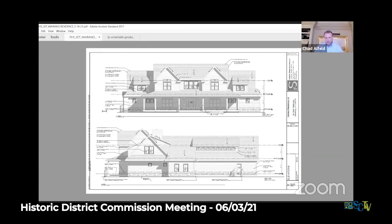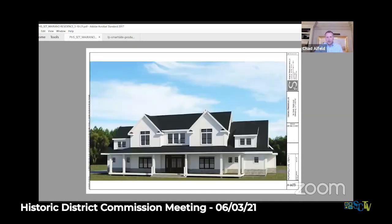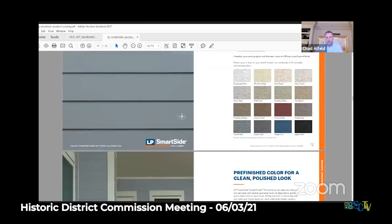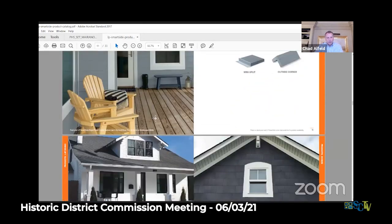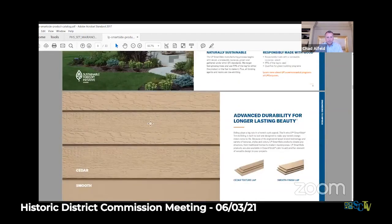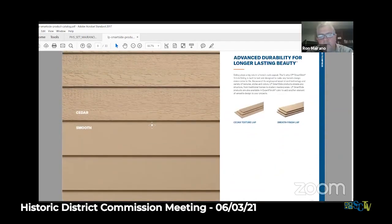Paul, I did have one question. When you looked at the clapboards, there were two different styles there, the smooth grained and grainy. I was wondering if there was a decision on which would be used. I think, Chad, we're leaning towards the grainy look.